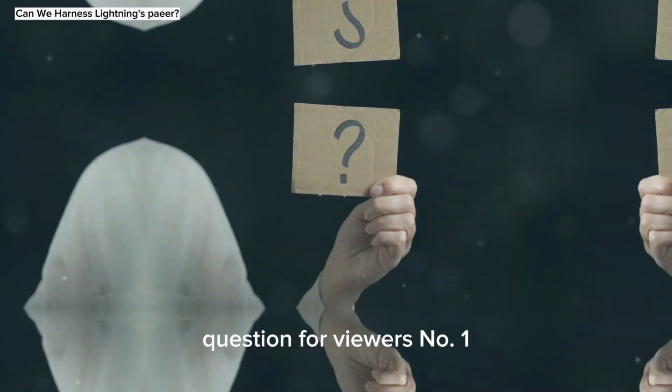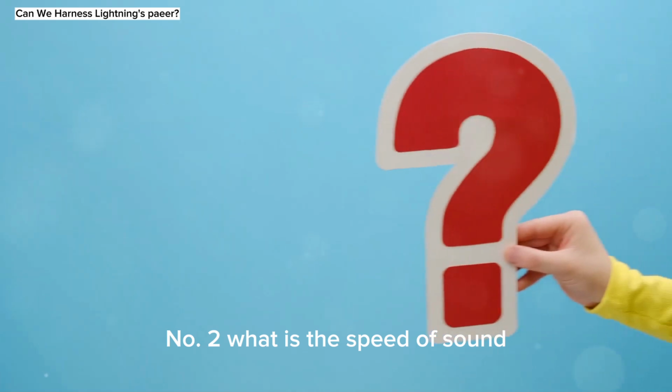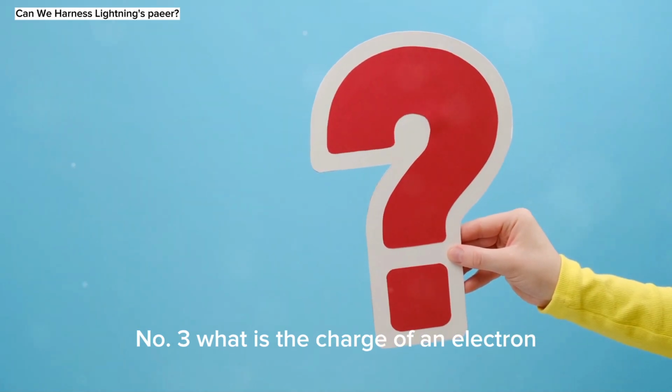Question for viewers. Number 1, what is the speed of light? Number 2, what is the speed of sound? Number 3, what is the charge of an electron?